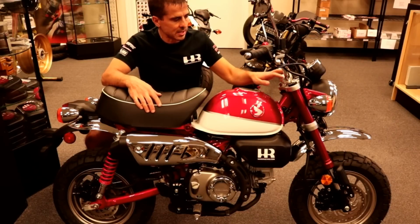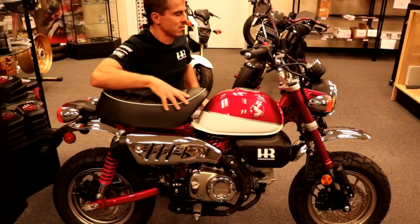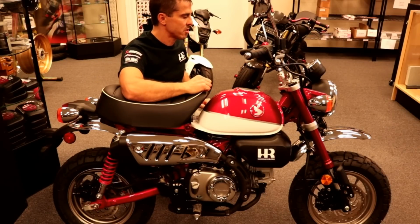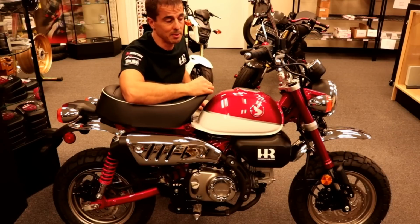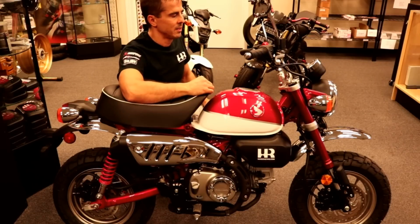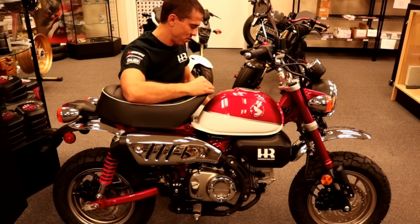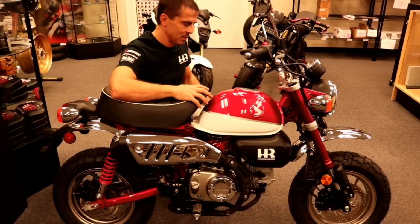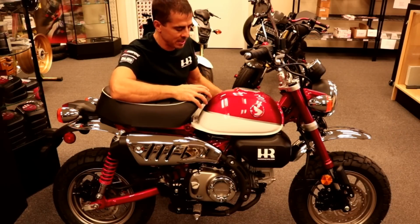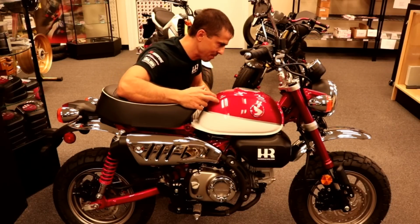The bars, obviously same concept, but new triple clamps, new design bars, chrome again with the whole theme. Everything on this thing is chrome. So if you don't like chrome, a Monkey's not going to be for you. But obviously you can always pull all this stuff off and get something else, switch it over to carbon. But that's kind of the whole theme of this thing: chrome, classic, beautiful paint job. I mean, Honda's always had good paint, but this stuff to me is just amazing.